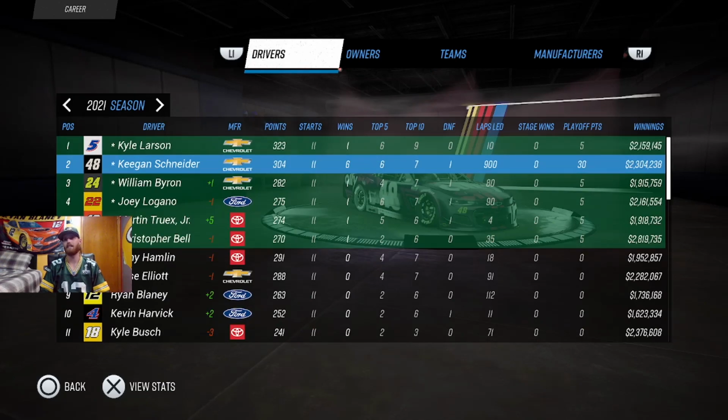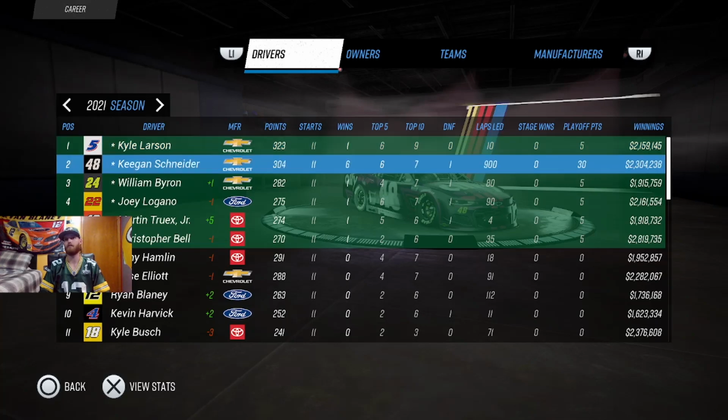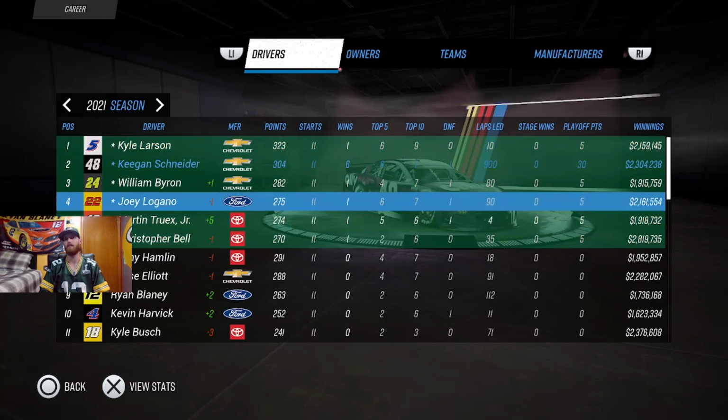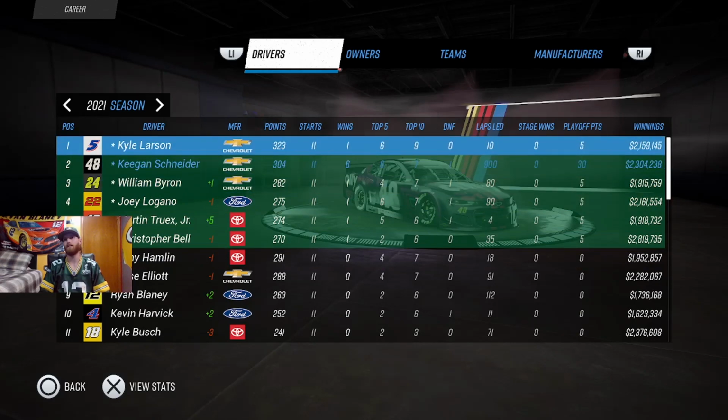Not only he's 2nd there, but he's also 2nd in the actual playoff standings as well, again with 1 win, and Larson also has a win, but he is the current regular season points leader. So 6 different winners now on the year, and we'll have to wait and see who will be the next driver to lock themselves in.